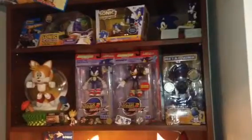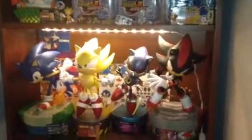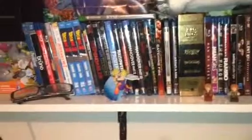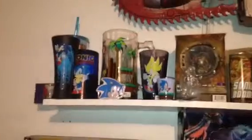I really want some shelves that are glass, that have lights inside. If you guys have ever seen Jonathan Dixon's pictures, that's definitely how I would like mine to look. One day when I have my own house and the money to do so, I would really like to have my collection in cases like his. Blu-rays. There's that Sonic chocolate, which is probably rotting. Still got all my Sonic drinking stuff out there.